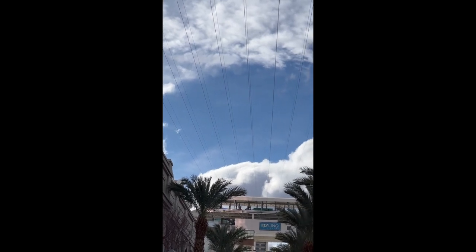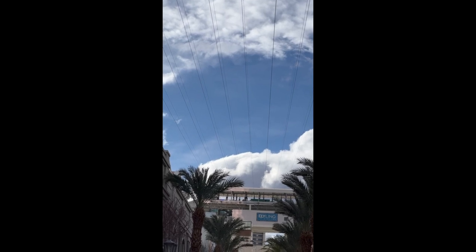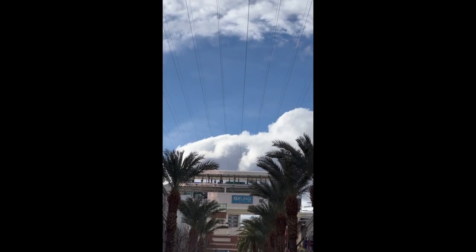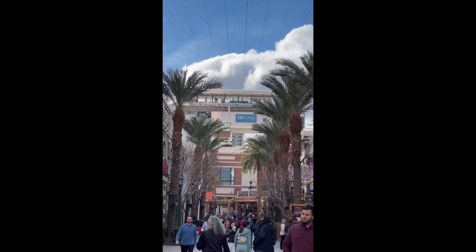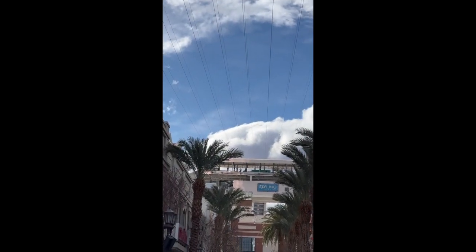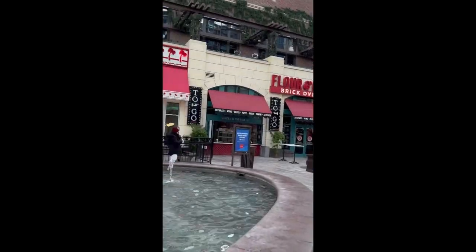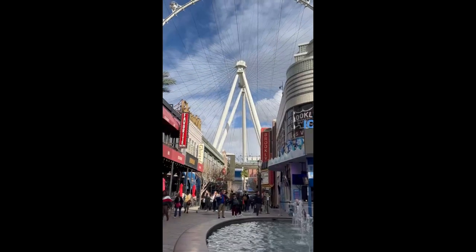Here come the kids. They are on the Fly Linq at the Linq. And I'm waiting for them. And we have the big wedding tonight, and I can't wait. Here's a little bit of the sights before they come down. The roller coaster.